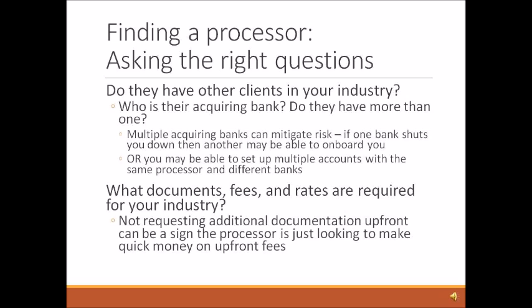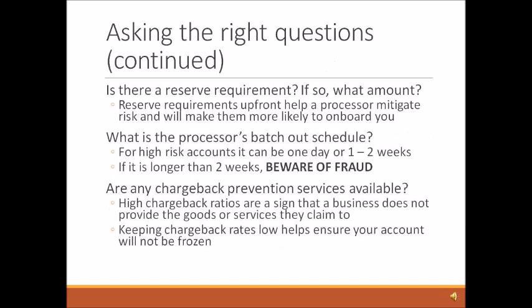What documents, fees, and rates are required for your industry? So if they don't ask you for additional documentation up front, it could be a sign that the processor is just looking to make quick money on some upfront fees. Is there a reserve requirement? If so, how much? As I said before, reserve requirements help a processor mitigate their risks and will make it more likely that they will onboard you.